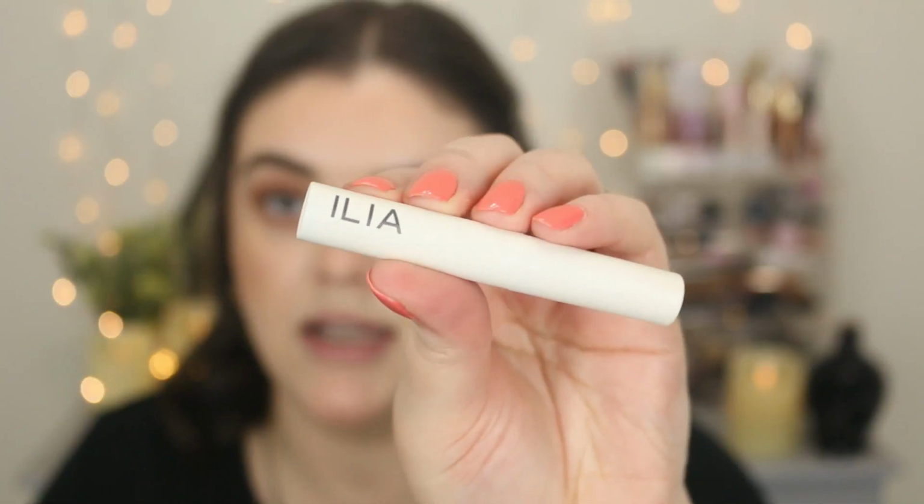All right, so to finish off the eyes, I'm going to apply some mascara. This is technically new to me, but it's not like a new launch or anything. It's the Always Limitless Lash Mascara. This is just a little mini. I got this in a little Sephora kit, and I've been just testing out different brands. So I'm going to go ahead and apply some of this mascara.